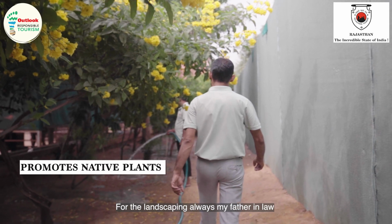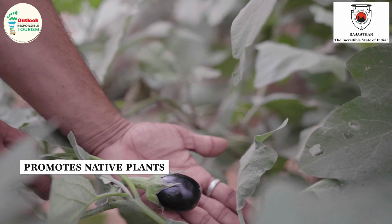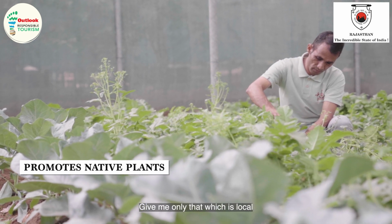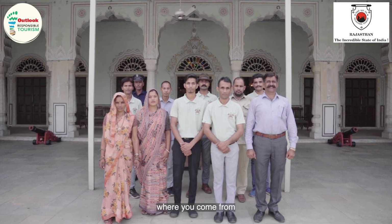And the brief for the landscaping always, my father-in-law says, is: I don't want any fancy foliage. Give me only that which is local. Do it slowly but do it well, and don't forget your roots, where you come from.